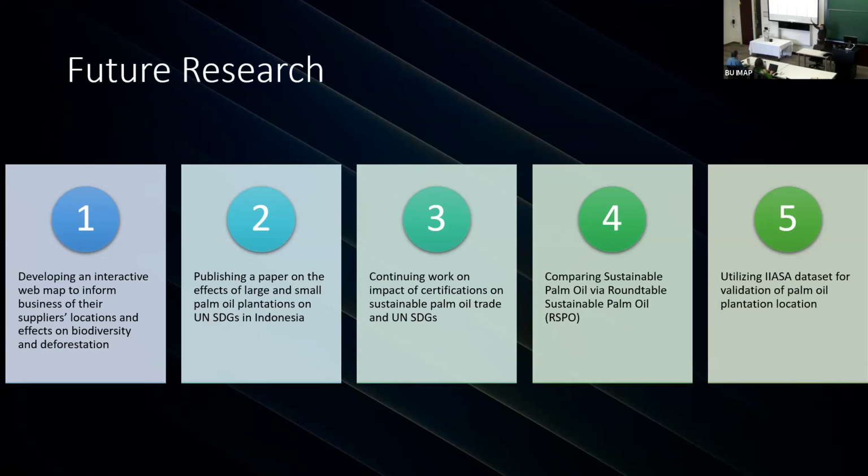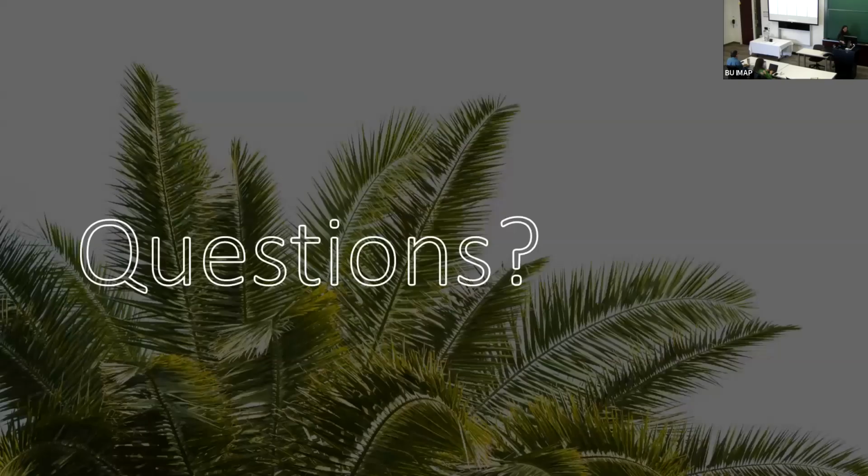And then finally, we've got that IIASA data set that I showed you already, but we want to do our own validation of that as well. I actually have some cool code pulled up if you wanted to see a specific area in Kalimantan or Sumatra or Malaysia and see when deforestation was happening, when palm oil plantations were being built. I can zoom in on that for you. It's really fun. And so that's kind of where we're at.